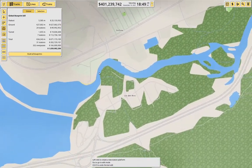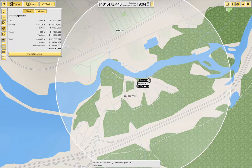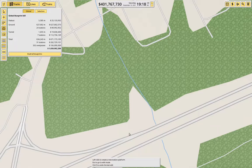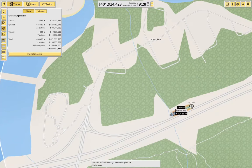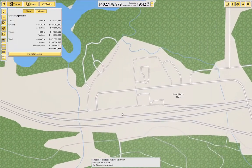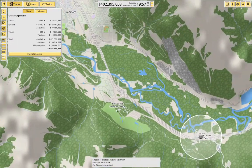Lac Des Arcs. If we were to put it here for Lac Des Arcs, we'd catch bits of Exshaw, but no. I think we'll put it over here by the road. Right here. Right. Good. Dead Man's Flats probably should get one, maybe. Because we have to come by anyway.